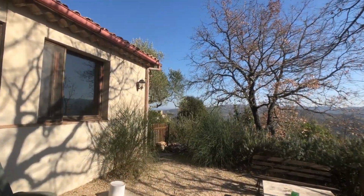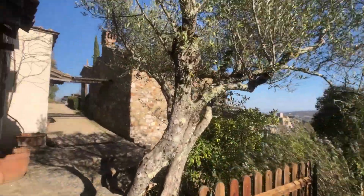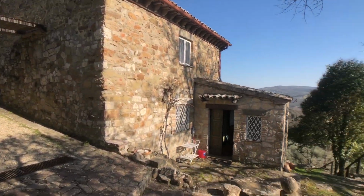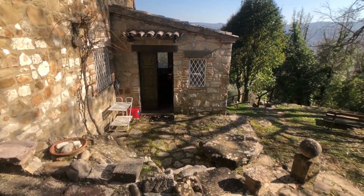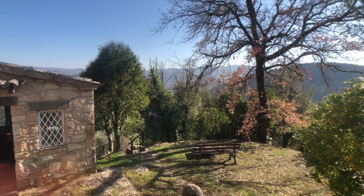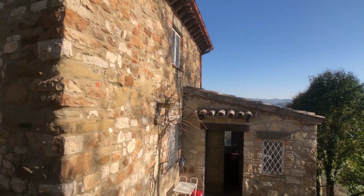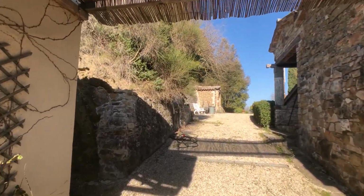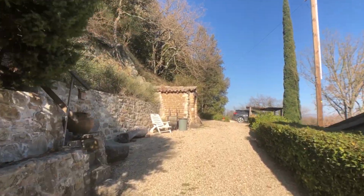Okay, I'm going to go down here. Right. I mean, it's just great. Look, great stones everywhere. It's a lovely bench with a view. Right. I was going to say, without further ado, a lovely bench with a view.